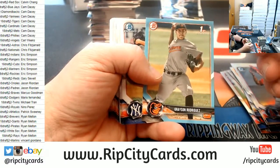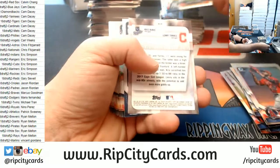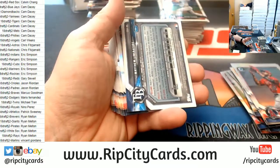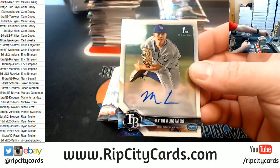A Grayson Rodriguez to $4.99. And the aforementioned Matthew Liberatore for the Rays.